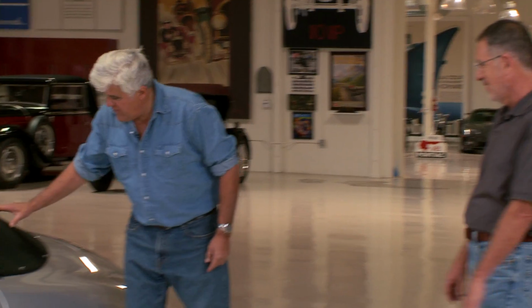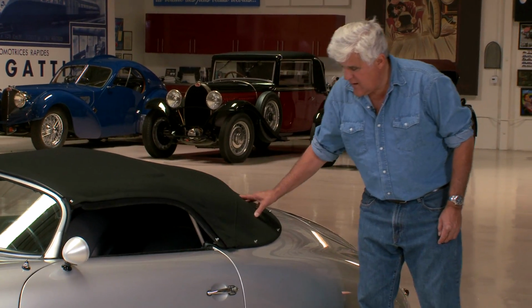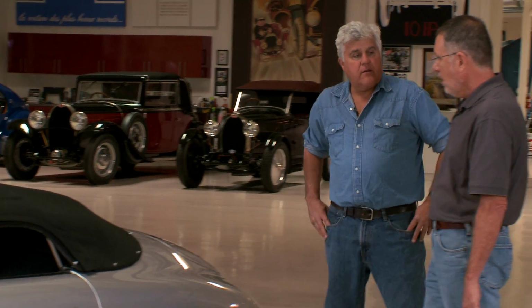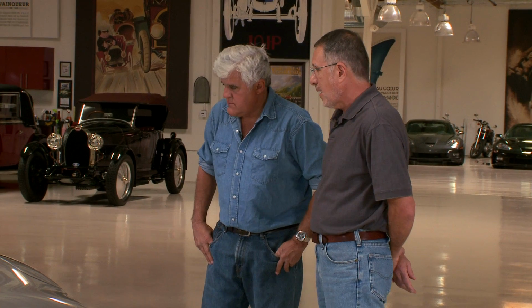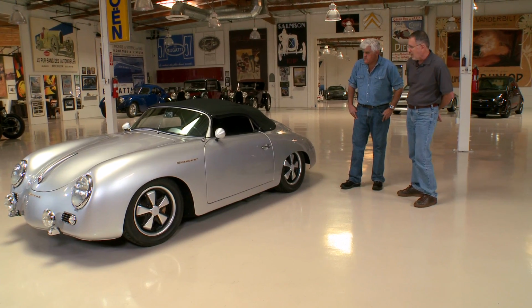Yeah. So tell me about this roof. Nicely done. That's a lot harder to do than it looks, isn't it? Original Speedster top frames are unobtainium. They're so valuable. So this top frame is from a replica. It's from the Intermechanica folks, along with the windshield frame too.